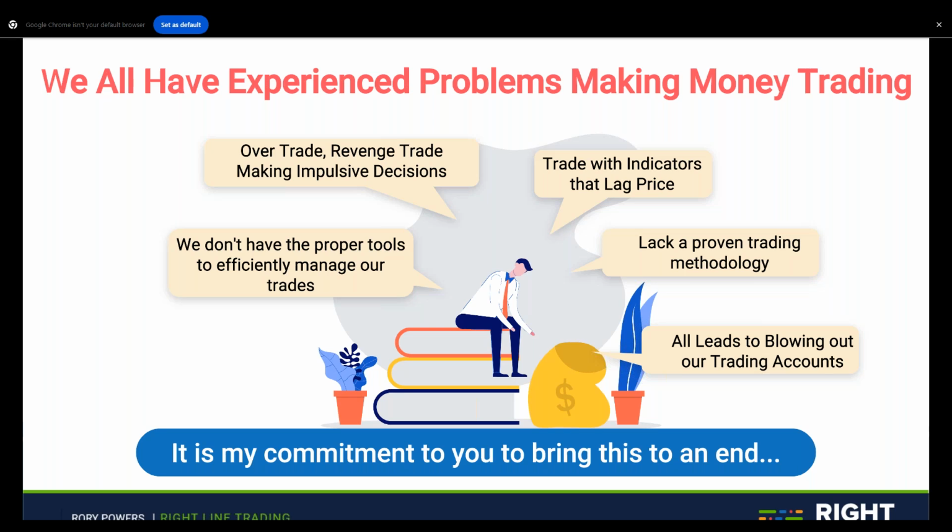And I get overly excited. I make emotional decisions, decisions that are based on my emotions, not sound decisions that are based on the technicals. And I think that's where the vast majority of us have our problems.